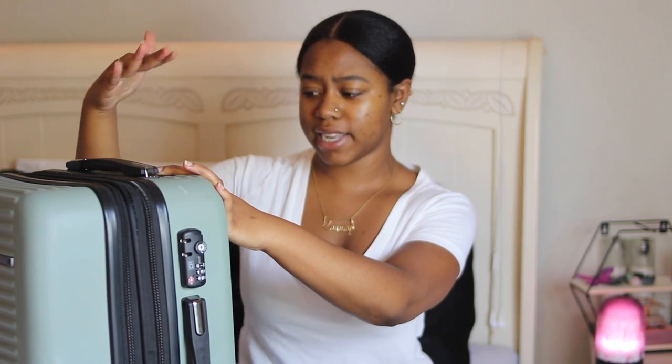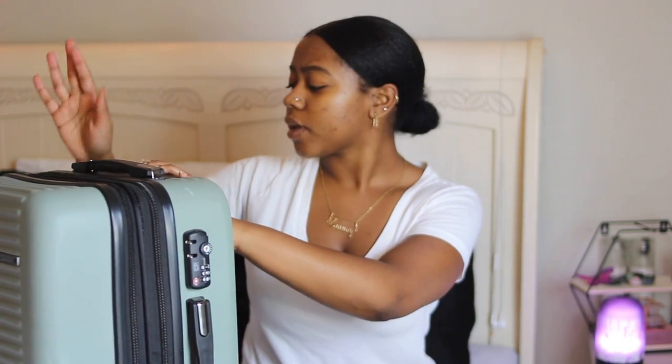I think it's actually smaller than the standard size carry-on, but it fits perfect. It has compartments for my shoes, compartments for my undergarments, and then of course my clothes. And I love how it has the little strap so I can secure myself down.